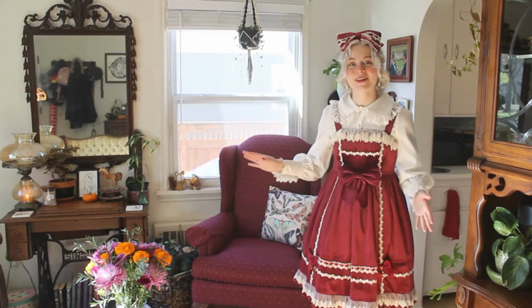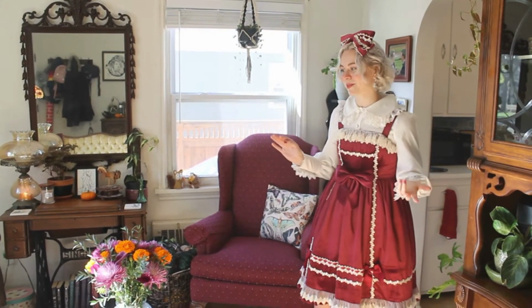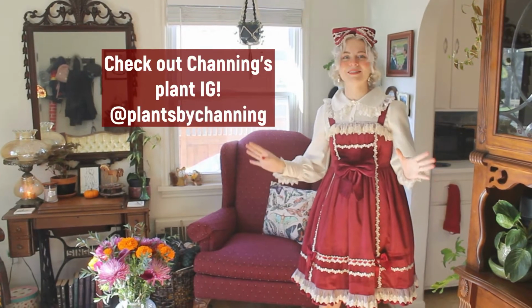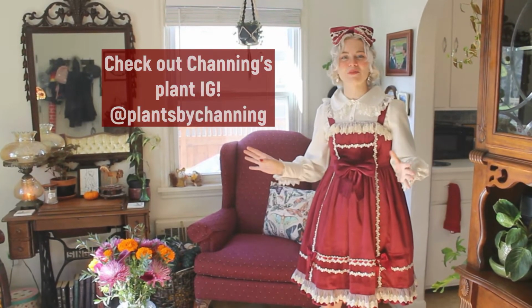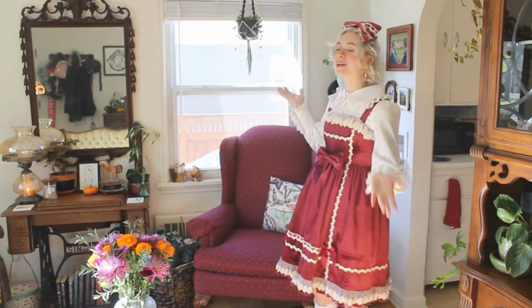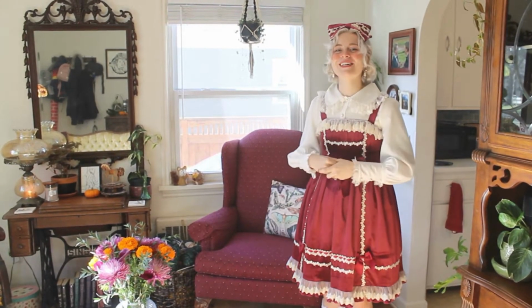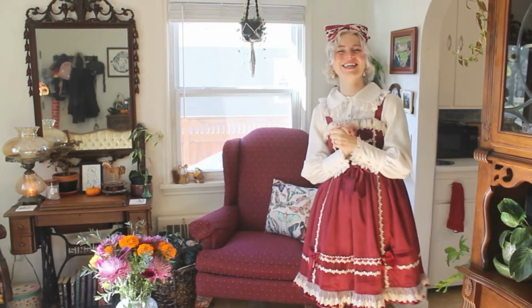So as you'll see, there are a lot of plants throughout our house. You'll see it as we go into other rooms as well. I am extremely fortunate to be engaged to a plant mom. Channing has been collecting plants and taking care of plants long before we met, and so I get the benefit of having this gorgeous aesthetic without having to do any of the work to take care of them. So thanks, babe. You're welcome.